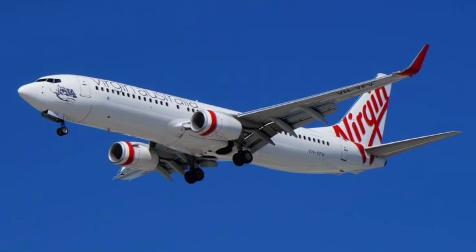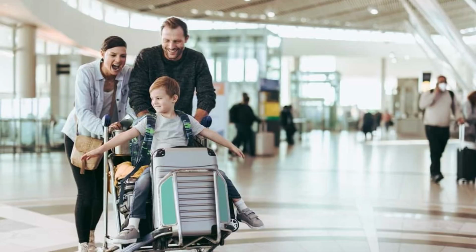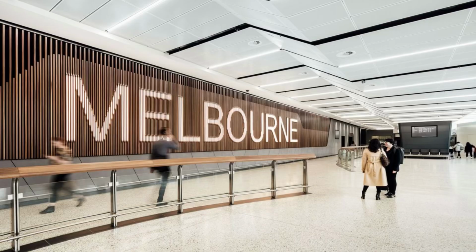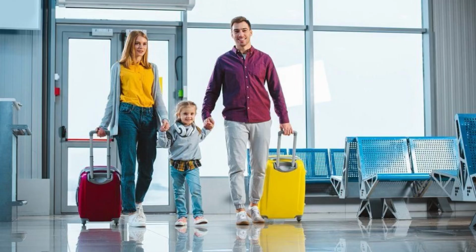But if you're a student, things get spicy. Virgin Australia has a student baggage allowance that can go up to 40 kilograms for some international routes, which means you can stuff in extra packets of Tim Tams and still have room for a winter coat. Just make sure you've signed up for their student perks before expecting the extra kilos.